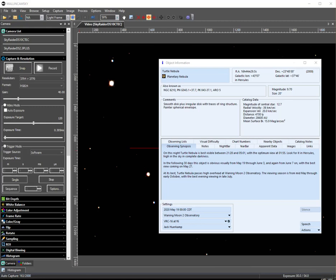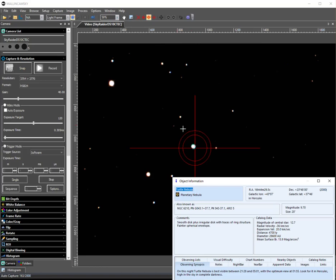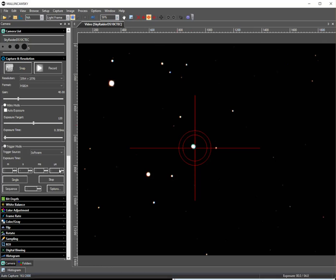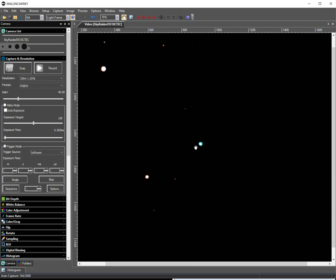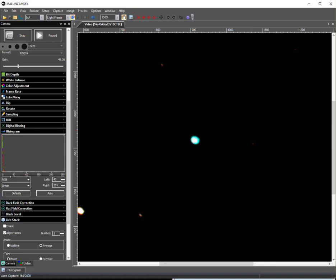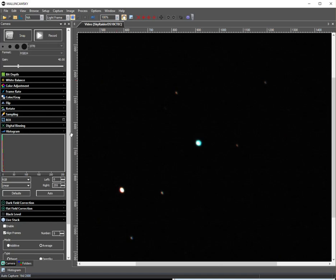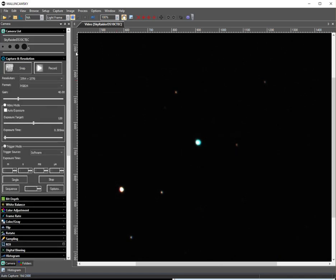Turtle Nebula, Planetary Nebula, NGC 6210. I don't think I need 5 seconds for it. Let's try 1 second. Wow. One second is too much.